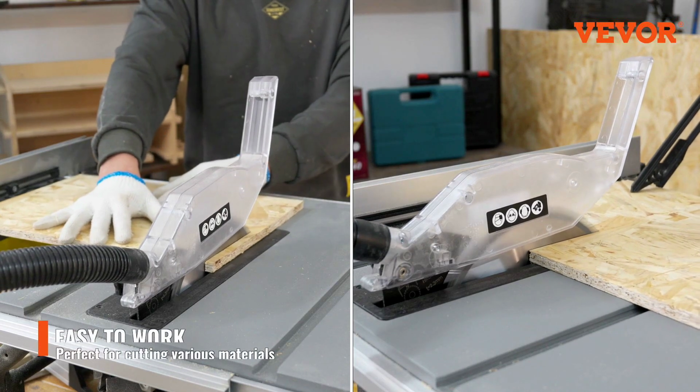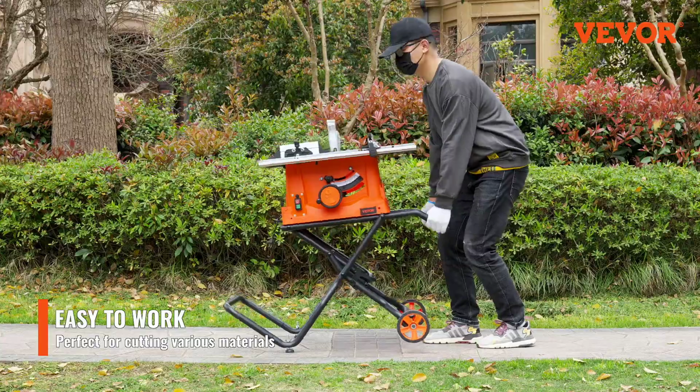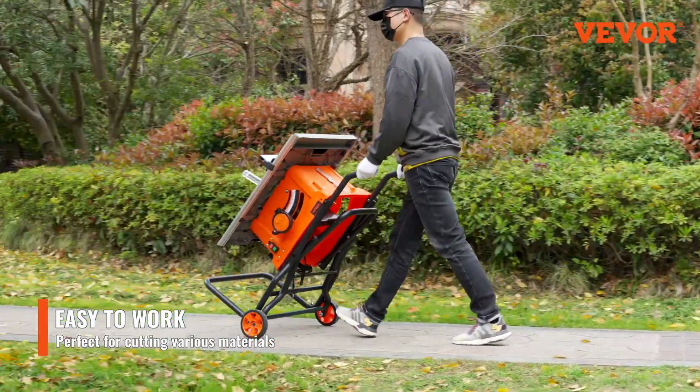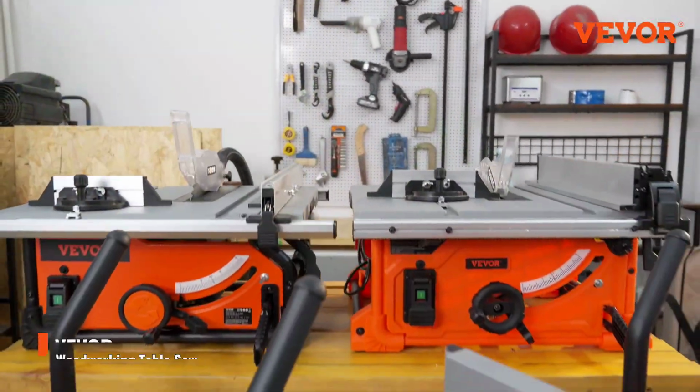Safety is a top priority for me when it comes to power tools, and this saw doesn't disappoint. The blade guard is robust, and the security shield effectively keeps sawdust in check. I was particularly thankful for the overload protection, which activated when I was pushing too hard through some thick oak, likely preventing motor damage. The saw's compact size is another practical aspect.